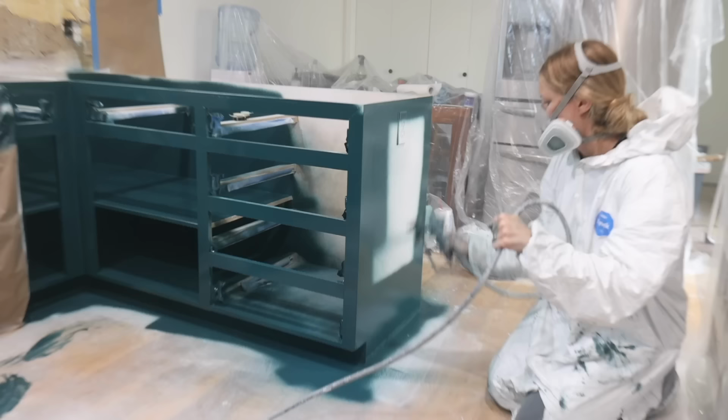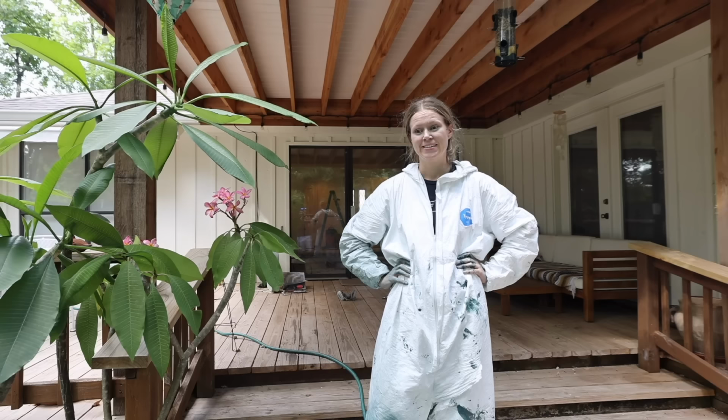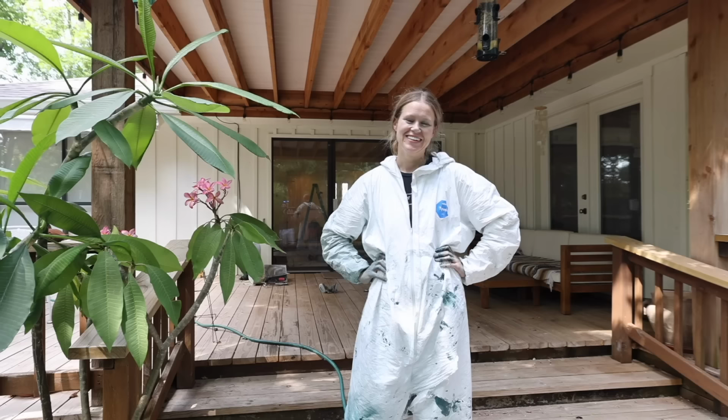All right, so what's the scoop? First coat of the dark color is done. Nice. So now I'm gonna go home. I'll come back later tonight, do a second coat. Right? Is that good? Yeah. And then clean up. Oh my gosh.